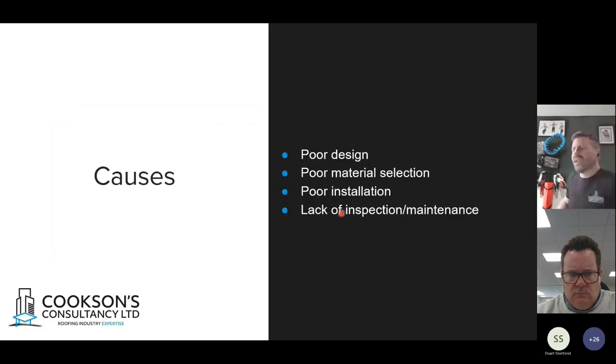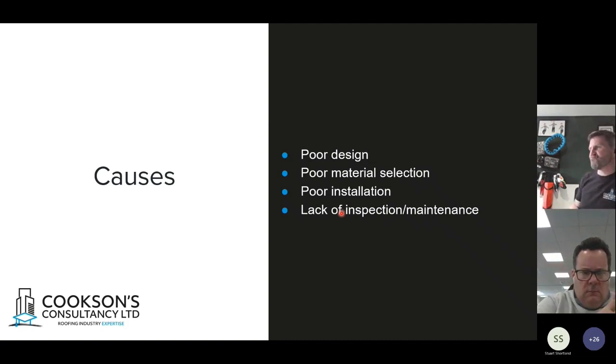Okay, we're on the home straight. Causes of these common defects: well, poor design, wind uplift calculations not done correctly or not done, condensation risk analysis, U value calculations, let's say, or poor material selection. Like I said before, horses for courses. So we make sure that you specify the right material in the right situation.